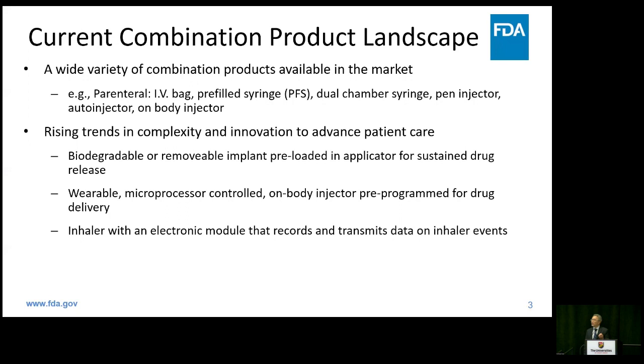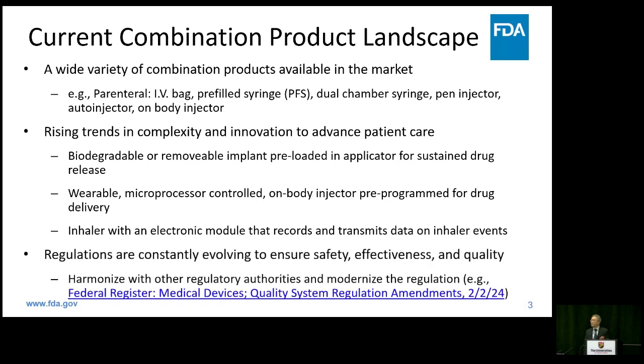Secondly, there's a rising trend in complexity and innovation to advance patient care. Now we have both biodegradable and removable implants preloaded in applicator for sustained drug release. We have wearable on-body injector programmed for drug delivery. And inhaler with electronic module that records, stores, and transmits data to your cellular phone. So in recent times, there's also a growing trend toward digital health.